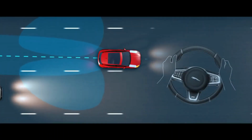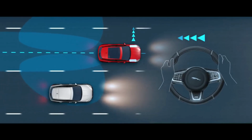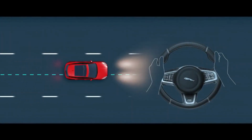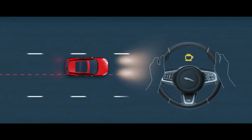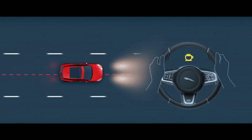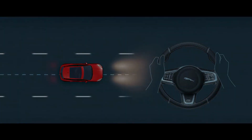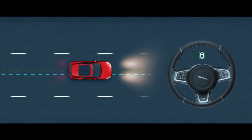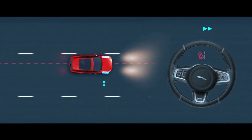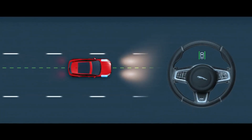Blind Spot Assist applies steering torque to help prevent collisions when changing lanes. Driver Condition Monitor detects when the driver shows signs of drowsiness, giving an early warning when you need to take a break. Lane Keep Assist can detect when the vehicle starts to drift and helps to gently steer it back into its lane.